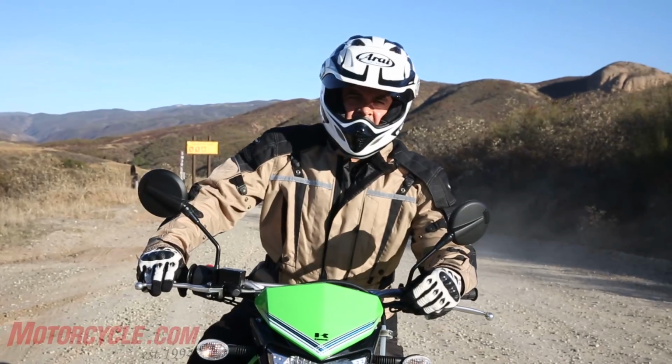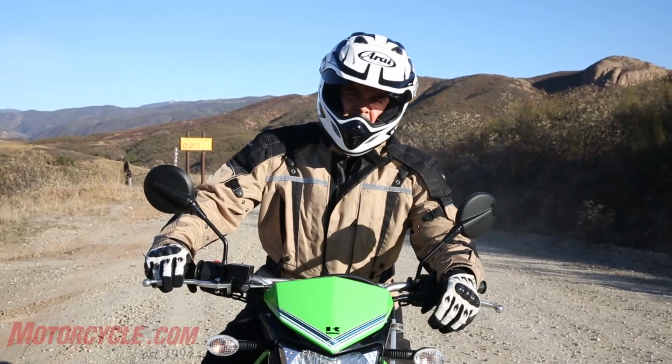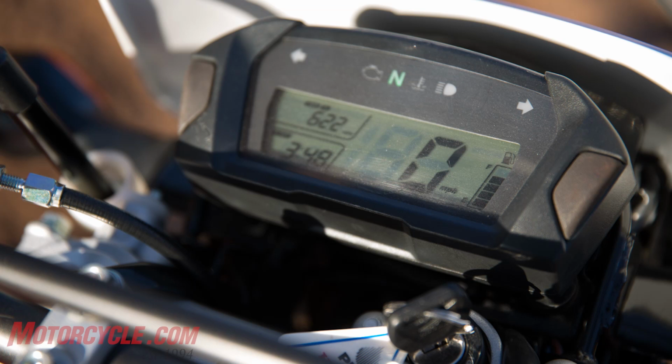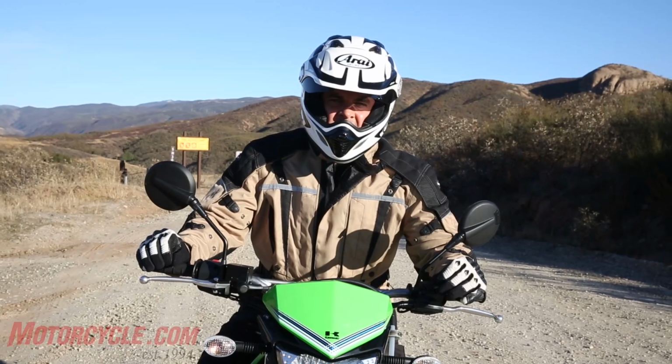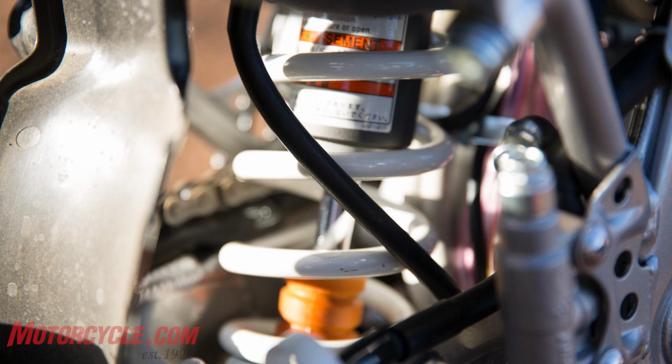Well, what we've come to find out is there are some unique differences between the two bikes, such as we have a tachometer on the Kawasaki and we have a fuel gauge on the Honda. The Honda is also a little bit more dirt-worthy. It has some more aggressive tread tires on it and some wider foot pegs. The one thing that the Kawasaki does have over the Honda is adjustable suspension.